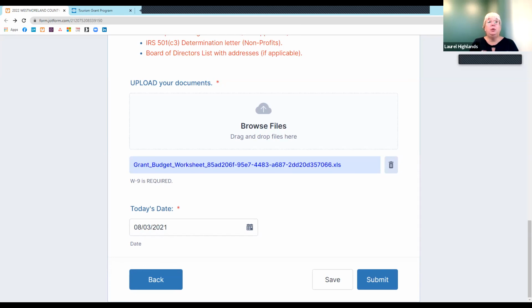It comes directly to us. You don't need to hand deliver it to our office in Ligonier. It's already done electronically for you. Okay. And again, make sure you save as you go along. Finish a page, save it.